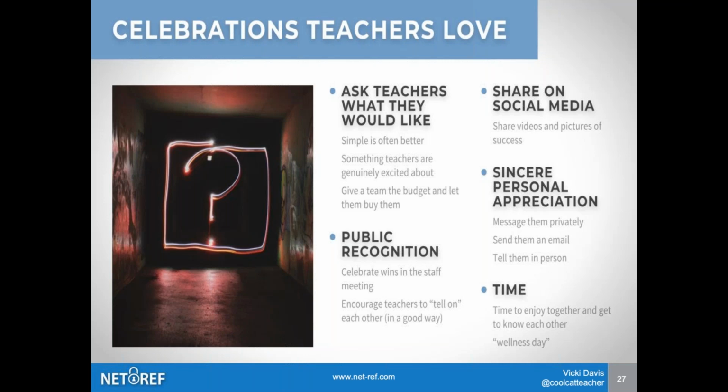And so this whole private personal appreciation: we appreciate people publicly, but we also have that private appreciation that we give people. And then, time to enjoy each other.